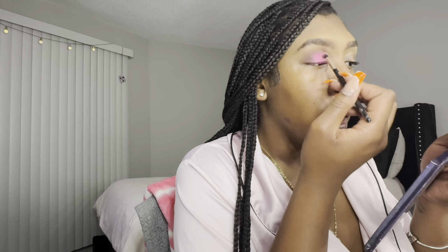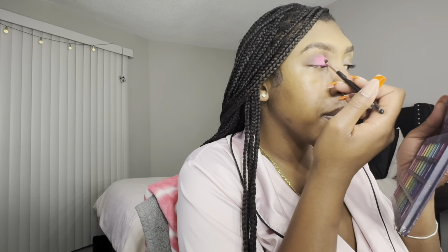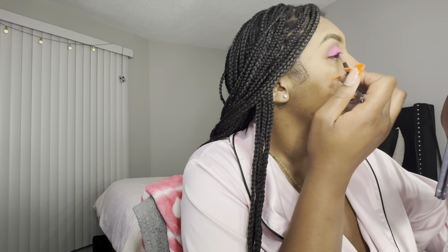I'm gonna go in with this Romance color, and we're gonna put that right on top of the color we just put on, just to give it a lighter look to blend in with the Hottie color that we put on there. And we just go back and forth with the two pinks and build them up to your liking. So I went back in with Hottie a little bit just to give it a little more of a pop. Go back in with that brown brush, the brush that we used for the brown shadow, and we're just gonna blend.